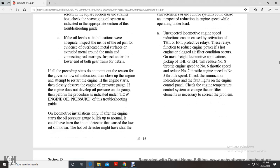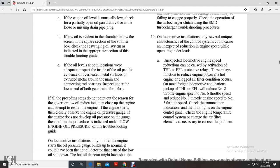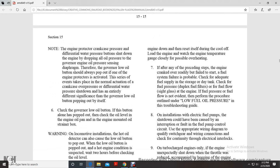On locomotive installations, if the engine starts and the oil pressure gauge builds to normal, the hot oil detector could have caused the low oil shutdown. The hot oil detector might have shut the engine down, but then reset itself during the cool-off. When loading the engine, watch the engine temperature gauge closely for possible overheating.